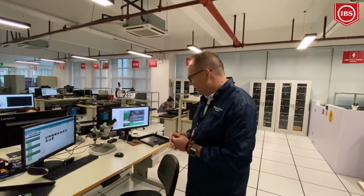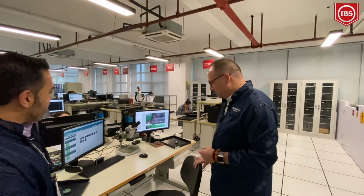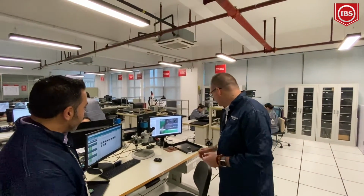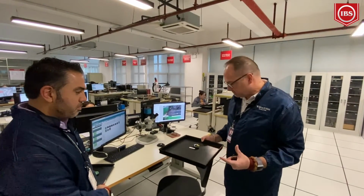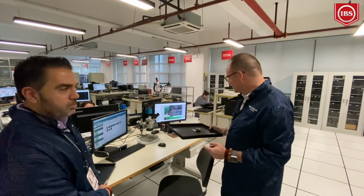So what's going on here? Explain to us what's happening. That looks like there's a burn-in or something happened, failure. First of all, this is a module. This is a completed PCBA. So this isn't just a component inspection. This is a PCBA inspection, which is some stuff that people don't know that we actually do.